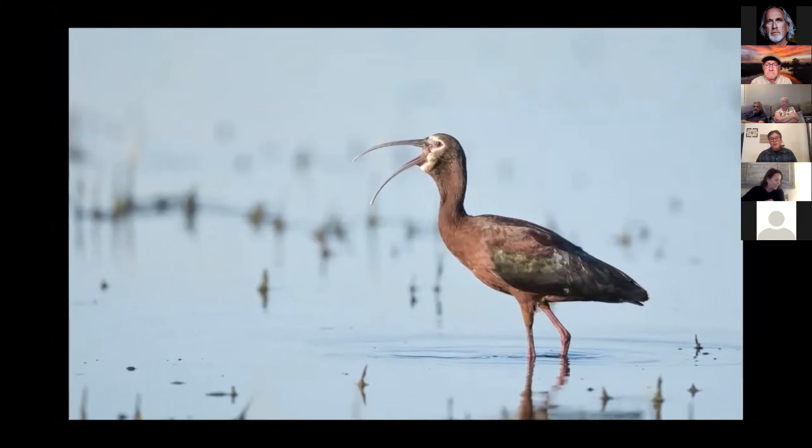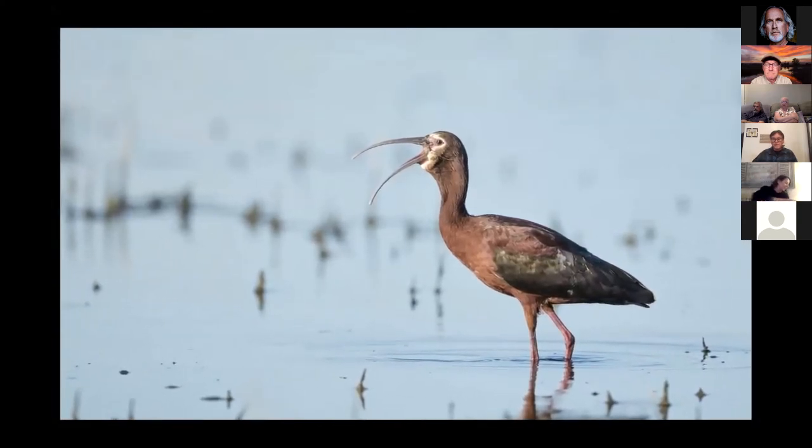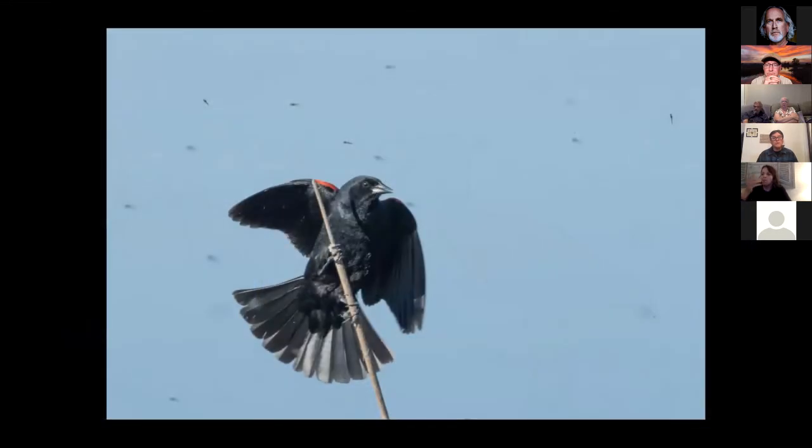Now, using a tripod helps for this kind of thing. You've probably all experienced just looking at a bird and it's just standing there in the water, not doing anything. You take a couple pictures, but if you are able to hold still with your tripod and your camera balanced, when it does open its mouth to yawn, you're ready to hit the button. And so I really try to use my tripod in those situations.